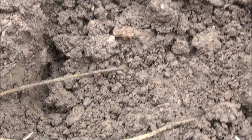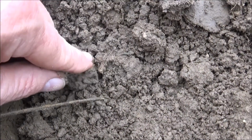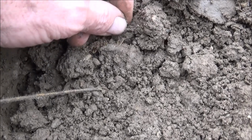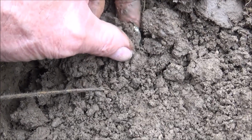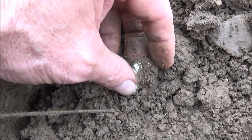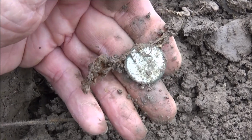See, I got something down here. I can see the edge of it. It's too thin for a coin. Let me see here. Oh, look. Could it be? I think it's... Oh.